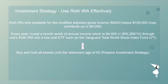Our retirement saving and investment strategy is to invest a month's worth of annual income, which is $4,605 every year, through one's Roth IRA into a low-cost ETF, such as the Vanguard Total World Stock ETF, buy and hold all shares until the retirement age of 65. Here we are using a passive investment strategy.